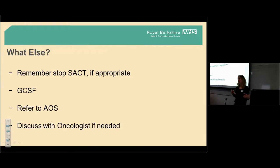And then all we added in this situation was to continue the GCSF, because that was an oncology decision rather than a medical decision, but she hadn't responded to it on the days 3 to 9 that she'd had, so we carried it on. She was referred to us, and then the oncologist is informed as well.